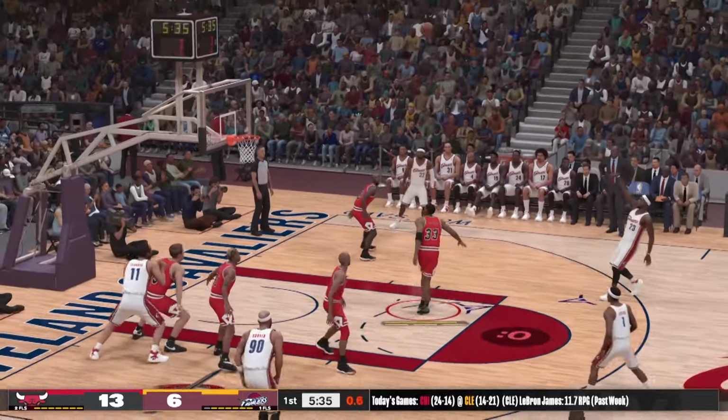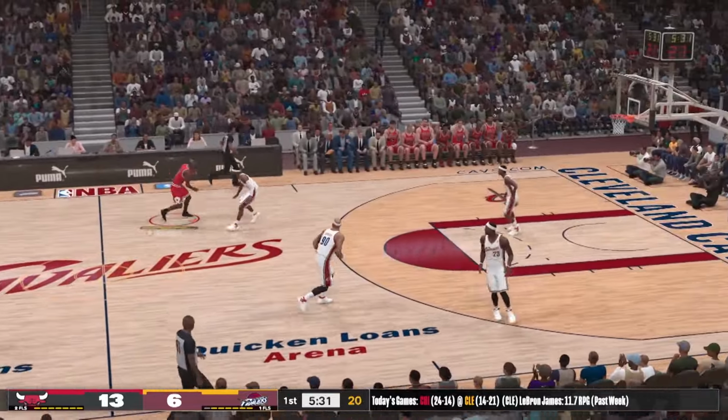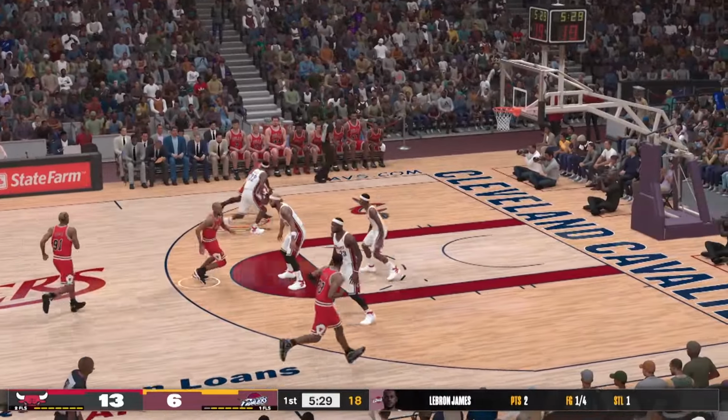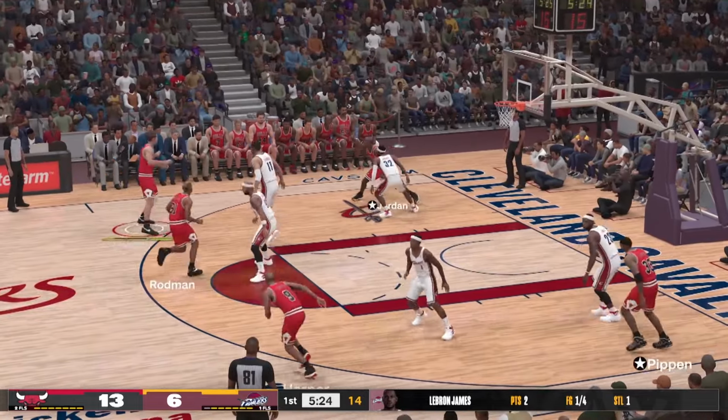To stop the run. Longley with a rebound. Longley's got five rebounds in the game. The will is there, but the execution is lacking. He can't seem to finish plays this quarter.